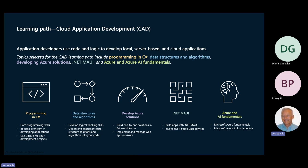Data structures helps you develop logical thinking skills, and you can design and implement data structure solutions and algorithms into your code. Azure solutions, you build end-to-end solutions in Microsoft Azure and implement and manage web apps within the Azure environment. Build apps within the .NET MAUI infrastructure and invoke REST-based web services. Then Azure and AI fundamentals. These are two actual certificate pathways which many individuals can pursue while they're in the cohorts.